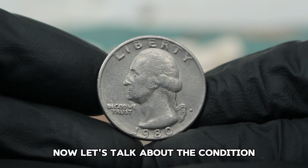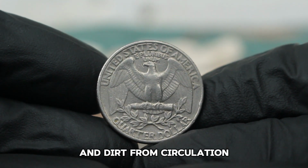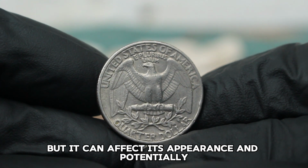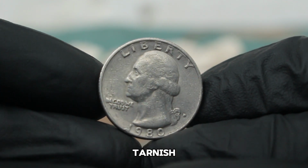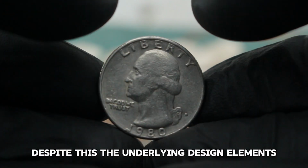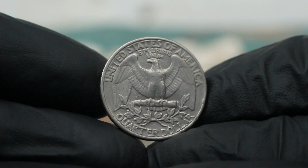Now, let's talk about the condition. When we say a coin is in dirty condition, it means that the coin has accumulated grime and dirt from circulation. This doesn't necessarily damage the coin, but it can affect its appearance and potentially its value. A dirty coin might have visible discoloration, tarnish, or surface grime that obscures some of the details. Despite this, the underlying design elements like Washington's profile and the eagle on the reverse should still be identifiable.